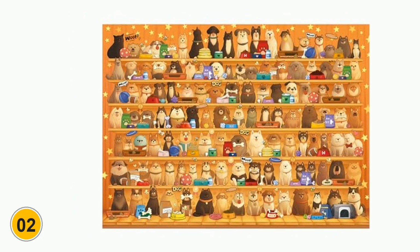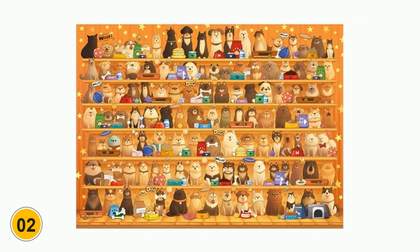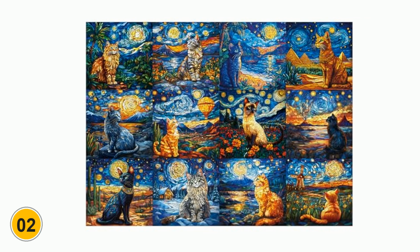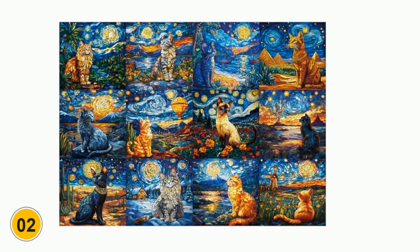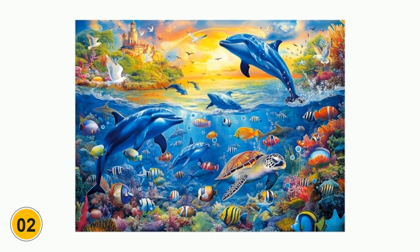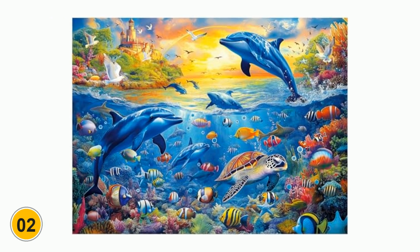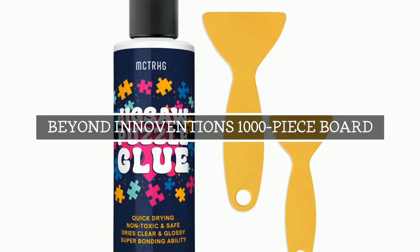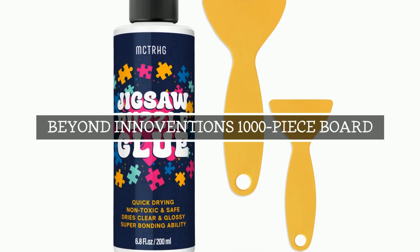Here's the thing though, that's a one-time fix and the durability outweighs the hassle. This is perfect for you if you care about sustainability and want a long-lasting, classic wooden feel. Skip this one if you plan to glue puzzles often without transferring them first. It's a bit pricier, but the craftsmanship justifies it. Product number 3, Beyond Innovation's 1,000-piece board.